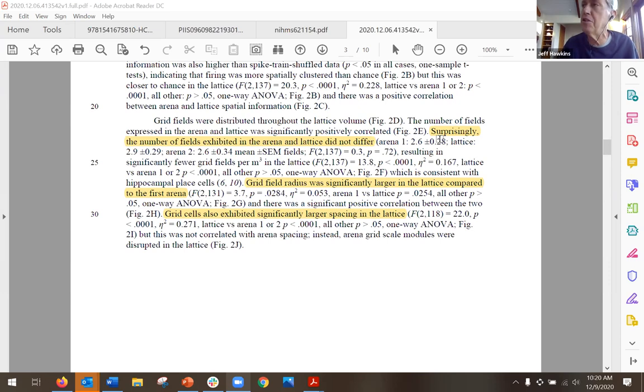So obviously the three-dimensional space is going to have different coverage. But it wasn't like there were more fields in the three-dimensional space. It's just that they're different. So that was very interesting. And they say surprisingly, which is true.